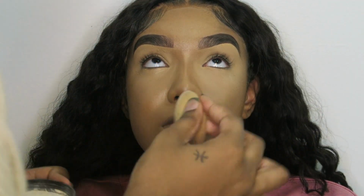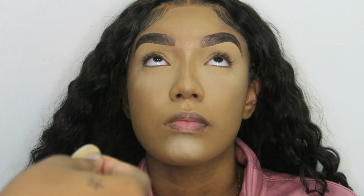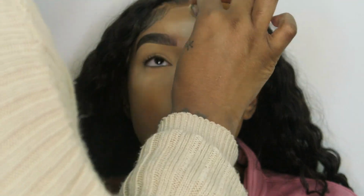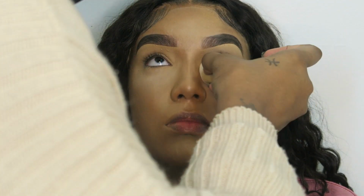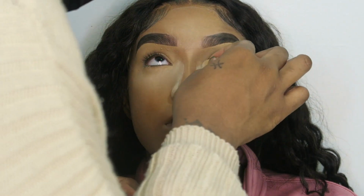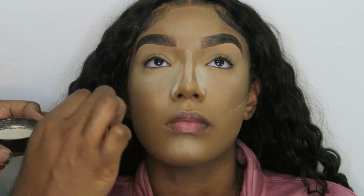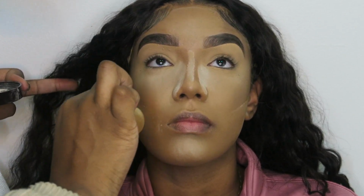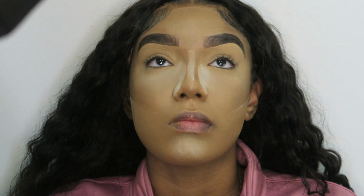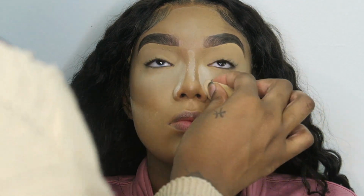Make sure the sponge is damp, and make sure that you get as much of the water out of it as possible, because when I first started applying this Laura Mercier powder to set her under eye and every part of the center of her face, it went on a little patchy, and I noticed it does that when the sponge is a little too wet. So just watch out for that. Make sure you wring all of the water out of the sponge, but it still needs to be damp. It doesn't need to be dry.